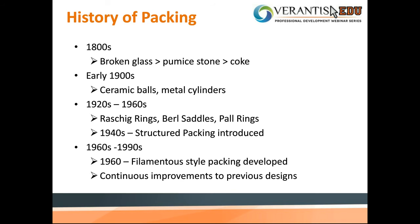So next, I'm going to review just a brief history of packings. In the early chemical process industry, engineered packings were not really available. Natural materials were primarily used, things such as glass shards, different types of rock and stone, to try to increase the contact area between the gas and liquid phases. However, these kinds of materials had non-uniform shapes and presented a lot of challenges when trying to predict performance.